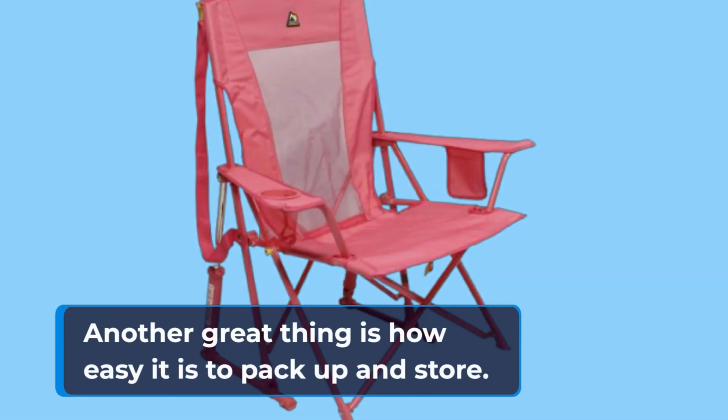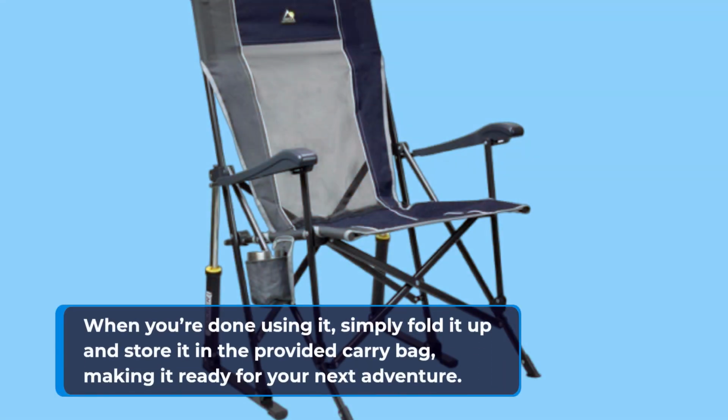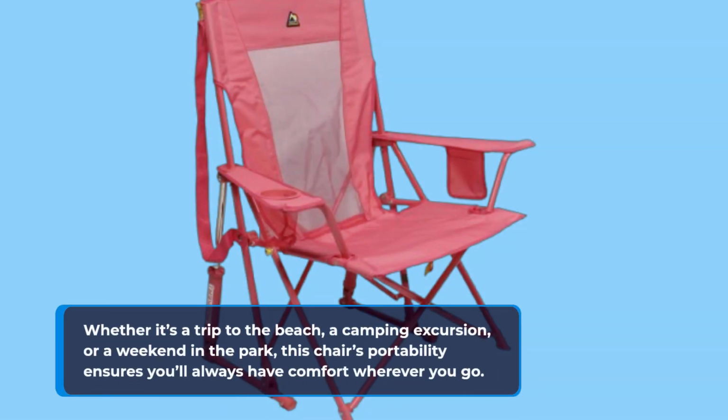Another great thing is how easy it is to pack up and store. When you're done using it, simply fold it up and store it in the provided carry bag, making it ready for your next adventure. Whether it's a trip to the beach, a camping excursion, or a weekend in the park, this chair's portability ensures you'll always have comfort wherever you go.